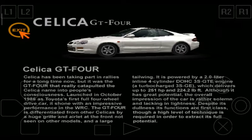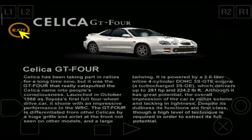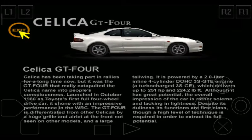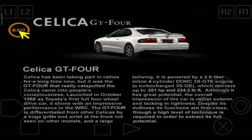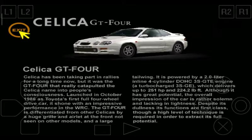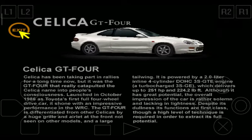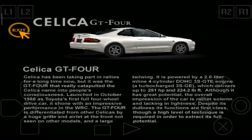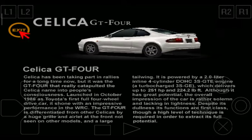Celica GT4. Celica has been taking part in rallies for a long time now, but it was the GT4 that really catapulted the Celica name into people's consciousness. Launched in October 1986 as Toyota's first full 4-wheel drive car, it showed an impressive performance in the WRC. The GT4 is differentiated from the other Celicas by a huge grille and air inlet at the front, not seen in other models, and a large tail wing.